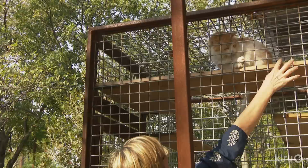We've got 5 inside cats. 4 of them came from the street and were just not quite street smart. So we got them fixed and brought them in. And I just felt bad that they couldn't go outside anymore, but we didn't want to let them out.